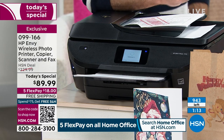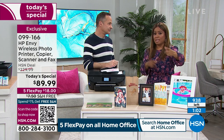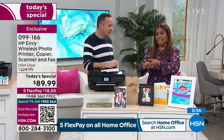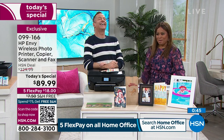Think about your grandbabies that may need a new printer. Maybe you haven't had a printer in a while and you love the idea of being able to have a copier. I do, because if you go to some of these home office stores, that's gas, that's waiting in line, and that's almost $1 a page just to fax something. It is expensive. And there's nothing like being in my PJs right at home, not a stitch of makeup on, handling all kinds of business from your home.